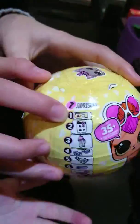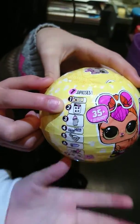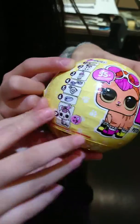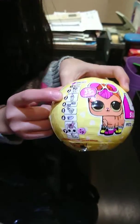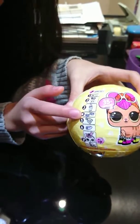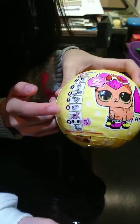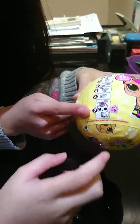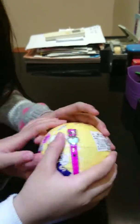Okay, the first one is a little stuffed tag, something. For putting on what? Not yet, Merilyn. Okay, and here's the pet's water bottle. And this scooper. I think they're little clothes. And then here's the finished product.